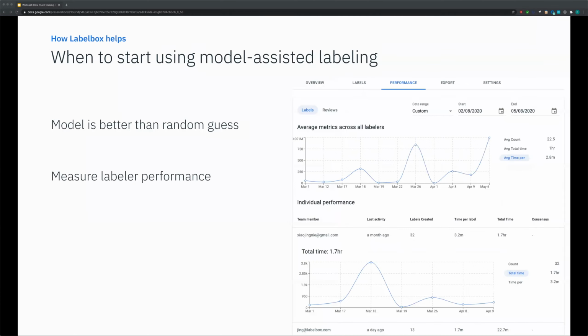And then, like I said, if we're experimenting, we should be measuring. And so another way, once we start using model-assisted labeling, we should be tracking how it's affecting our labeling costs. And you can use Labelbox to track labeler performance before and after model-assisted labeling. You can look at how much time they take on every label.